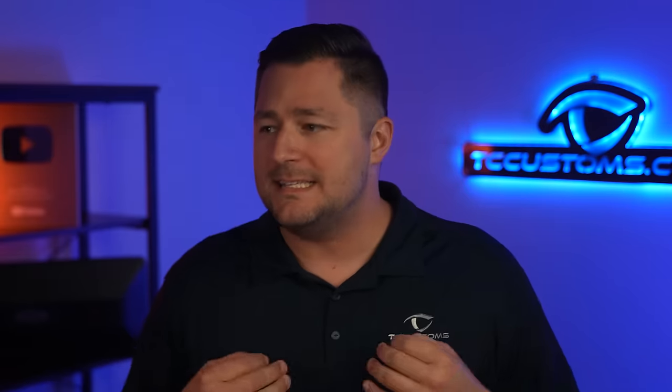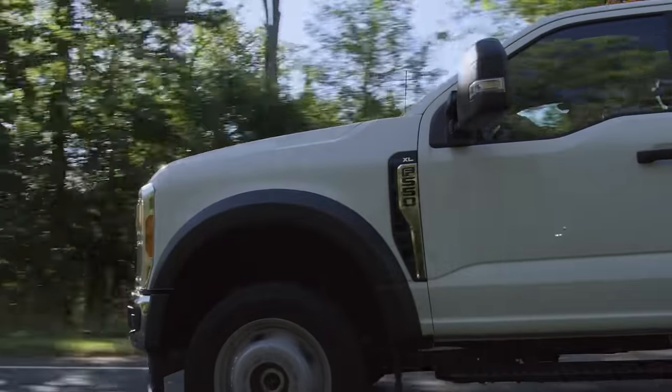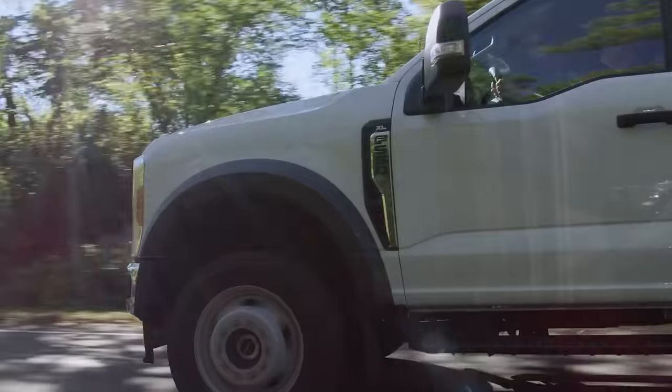Now, I want to drop a bombshell on you guys in this video, and you may already know this, and I probably knew it already as well, but I didn't quite realize how crazy this is until I said it out loud. But did you know that the XL trim level is the only way you can get a two-wheel drive in the new Super Duty? Let that sink in. XLT and above have four-wheel drive standard. I don't recall that happening on previous generations of the Super Duty.